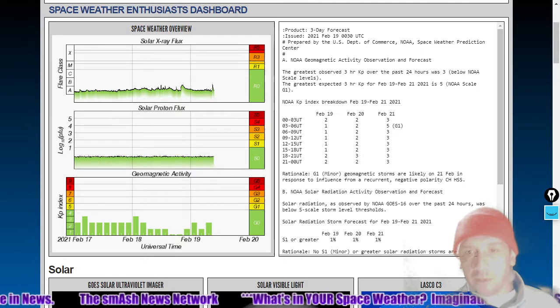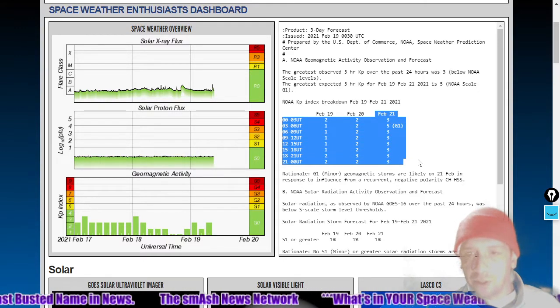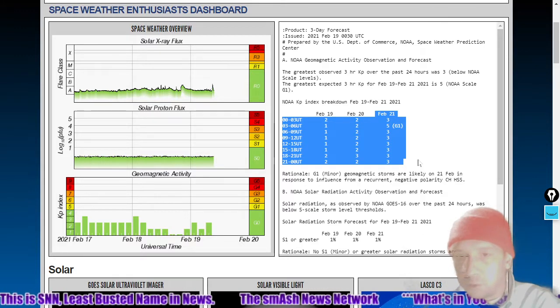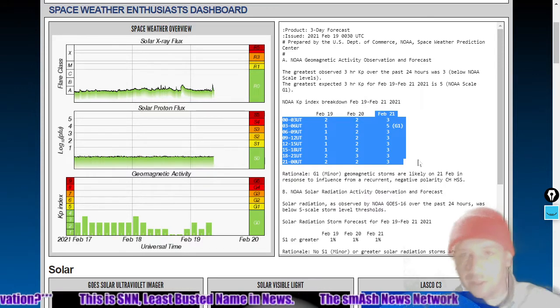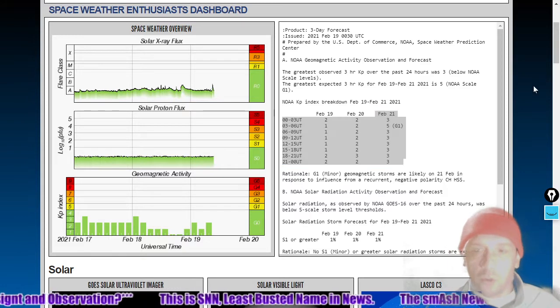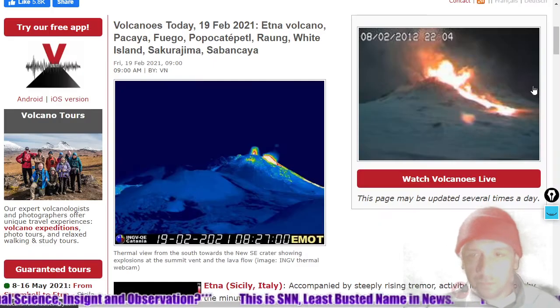There is a geomagnetic storm forecast here for February 21st. February 21st, early in the morning here, between 3 and 6 Universal Time is when the forecast is by NOAA on that. And it all has to do with a coronal hole, a South Pole coronal hole, which has just moved out of the Earth-facing zone.